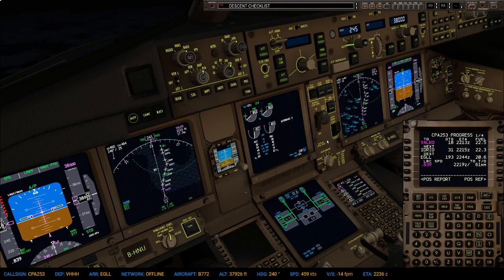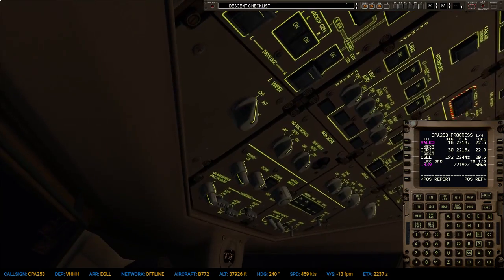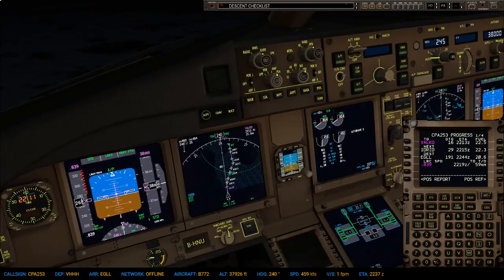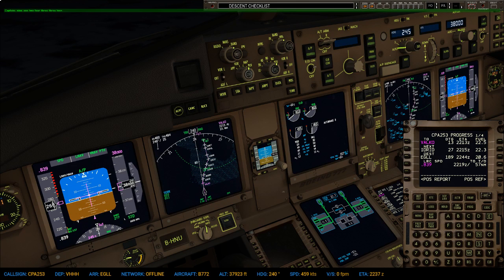In fact, what we'll do now is notify the cabin to prepare for landing. Okay. We'll turn on the seatbelt signs. There we go. So that's a message to the flight crew to say, yeah, we're getting close to top of descent. And what I'll do is I'll also do the descent checklist. Descent checklist, please.